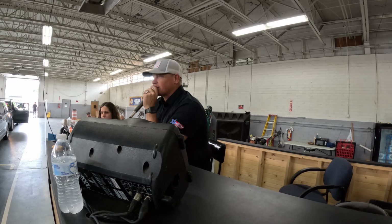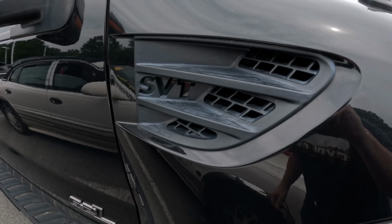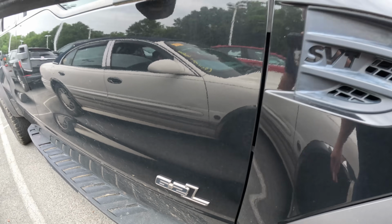Hot ready, sell time, let's go. Alex bought 5 cars and got 2 phone calls. It's a 2012 F-150. There you go, and there you go. This is the big boy.